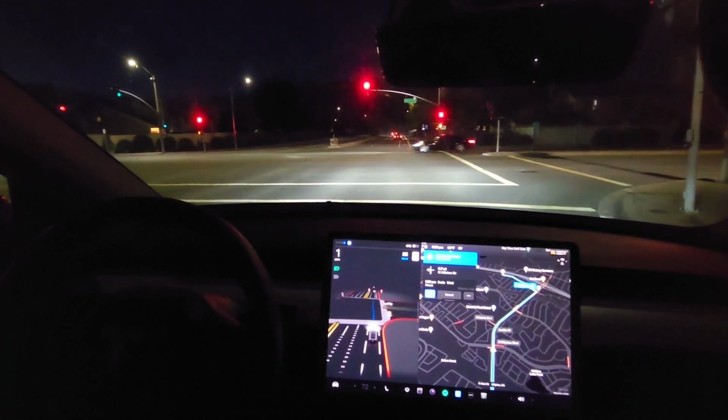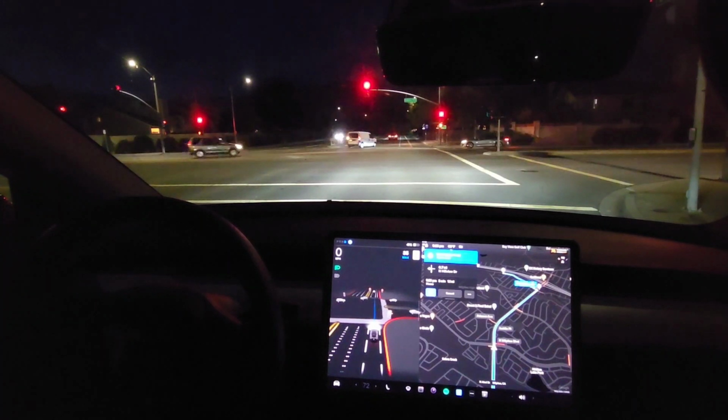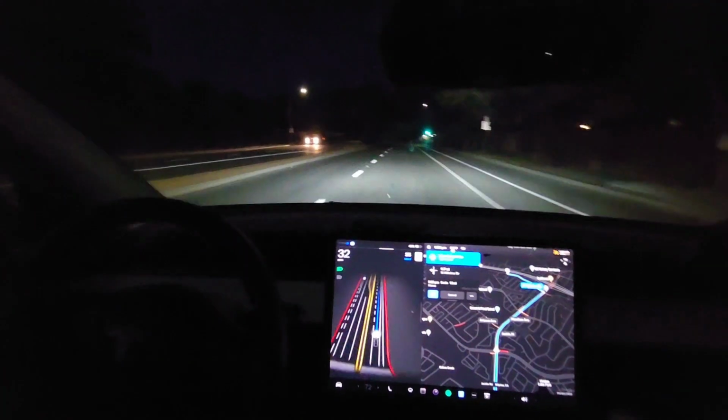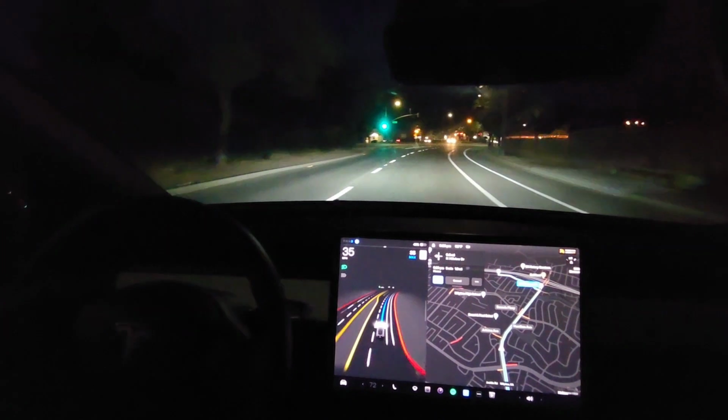It used the brakes a little bit there, which it shouldn't have needed to do at all. Let's go. There's no more cars. Go. Okay. Get ready for the turn. Not yet, not yet. Wait for this last bit of the turn. Keep going.